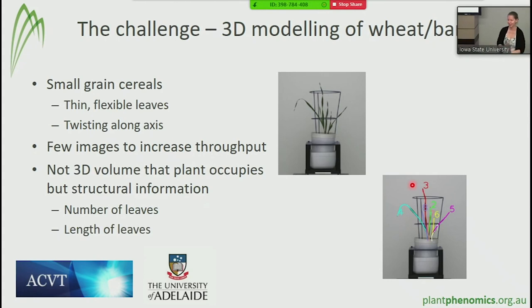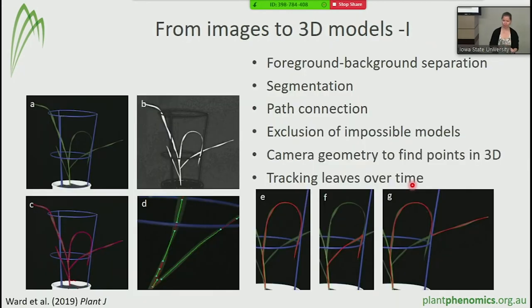That's it. And also, I didn't want a nice 3D model of the plant that I can have spinning in my PowerPoint presentation. I wanted to know what's in that 3D model. How many leaves does that plant have? How long are those leaves within that 3D volume? So a few years later, they then came back with the results.